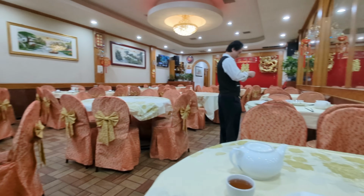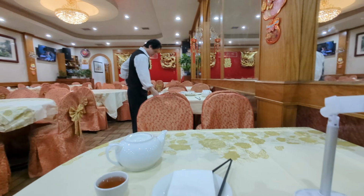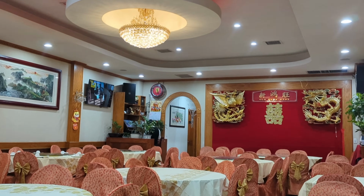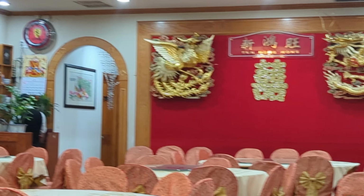What I like about this place is that it's a little more fancy than your regular Wong restaurant, because this particular restaurant has tables with a tablecloth. As you can see, the chairs are covered, so it's a little more fancy. It has a little more of an extensive menu. I'm going to go ahead and show you what that menu is.